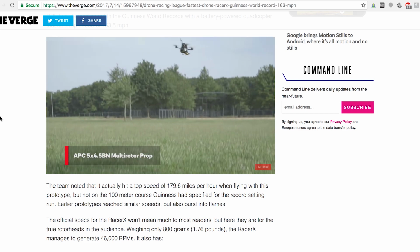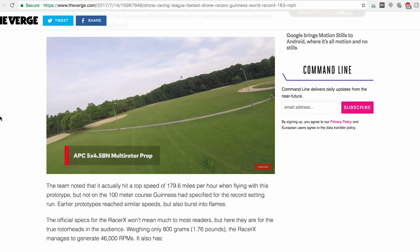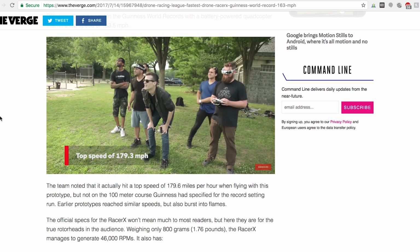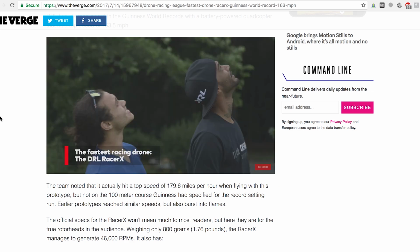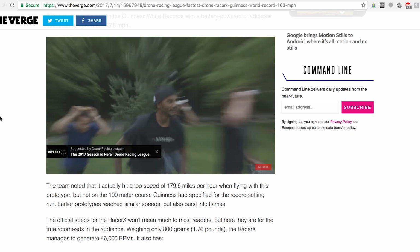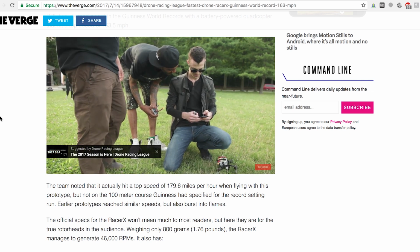Most racing drones are getting up to around 80 miles an hour, legally only up to 100, but they're normally doing a tight hairpin turn, so the actual speed of the drone isn't as important as the agility and the acceleration. But this drone was pretty tough to build because apparently all of its predecessors would burst into flames. Straight up. They get up to speed and just poof, in the air. And this one didn't do that.